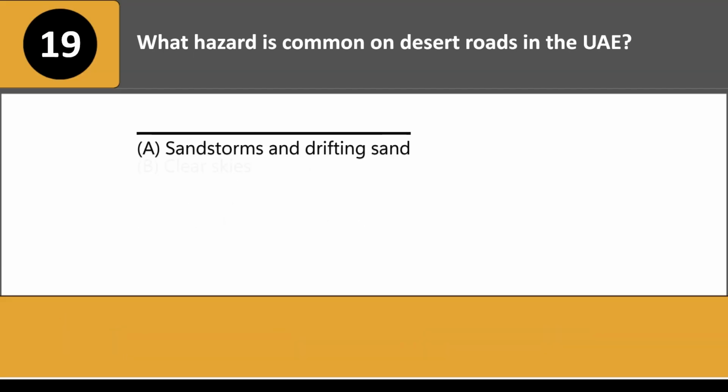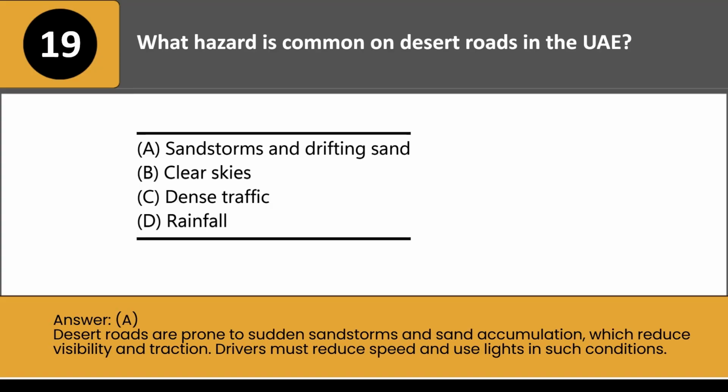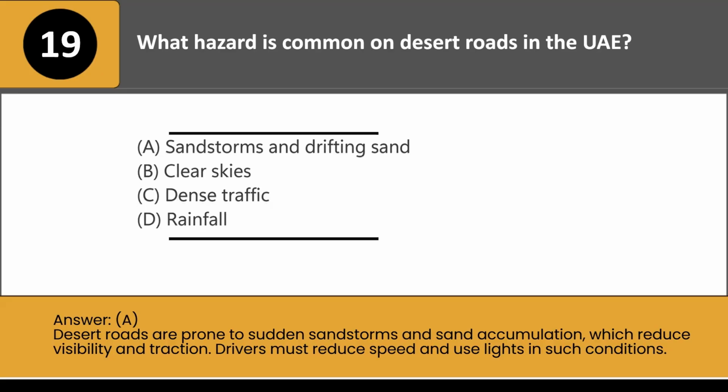What hazard is common on desert roads in the UAE? A. Sandstorms and drifting sand. B. Clear skies. C. Dense traffic. D. Rainfall. Answer A. Desert roads are prone to sudden sandstorms and sand accumulation, which reduce visibility and traction. Drivers must reduce speed and use lights in such conditions.